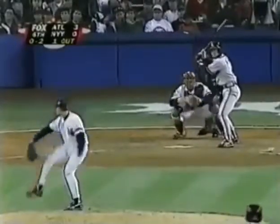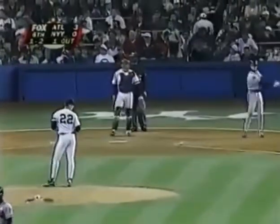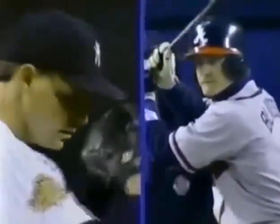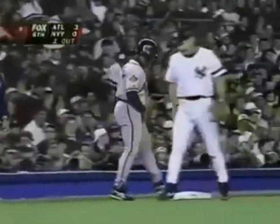0-2 on Blauser. Key let one go, 1-2. Grissom on deck. He's 1 out of 3 tonight. But it's Key and Blauser now. Breaking ball, ground ball to short. Jeter makes the play, 2 out. Good base running by Pendleton. He had the play in front of him, and he went second to third on that little ground ball to Jeter. And he's at third with 2 out.